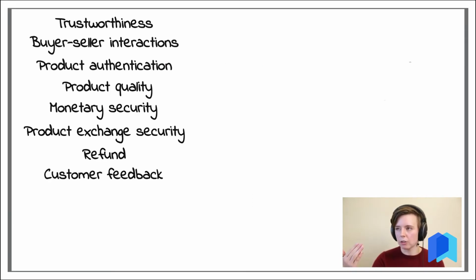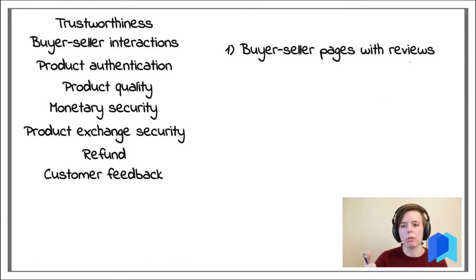And so, as such, the features that I would think about, like one, having those seller buyer pages with reviews and the right level of information from a privacy perspective, I think is one of the best things that we can build to build that trust up front in the transaction piece. And so I would count that as one strong feature there.